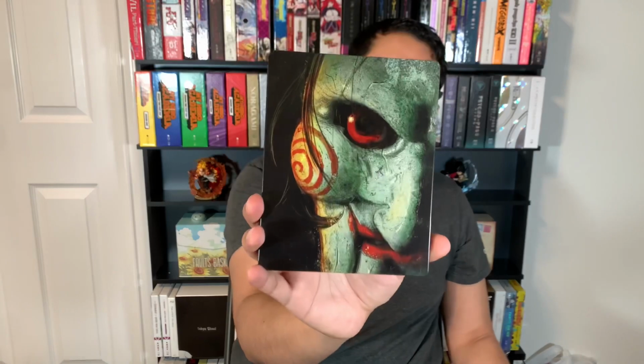When we remove the slipcover, we see the full image of Jigsaw here on the front. Really nice artwork. And then on the back, we have some nice artwork as well. And the cool thing about this one too is that the eye has a nice little glossy effect to it. I don't know if you can capture that on camera, but it looks really cool in person. So yeah, overall, really good release.